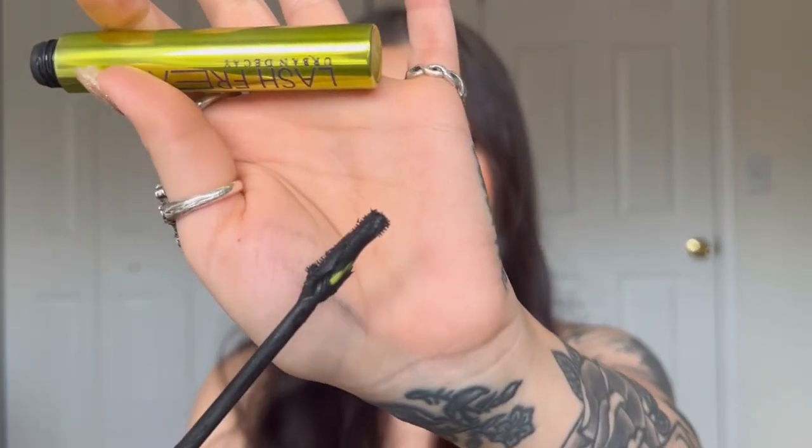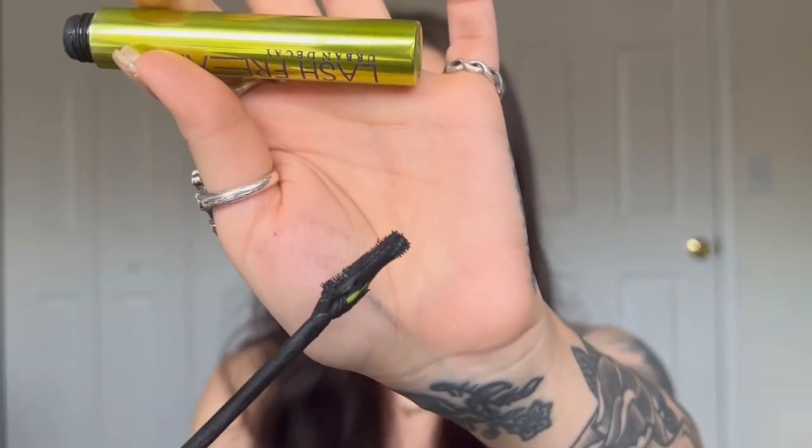For mascara this year, I only have one mascara to talk about. I bought this on a whim. It was on sale at Sephora, and I was like, you know what? Jamie Genevieve loves it, and if she loves it, I'll give it a go. It is the Urban Decay Lash Freak Mascara. This wand is so interesting. I still don't understand it that much, but the formula is fantastic.